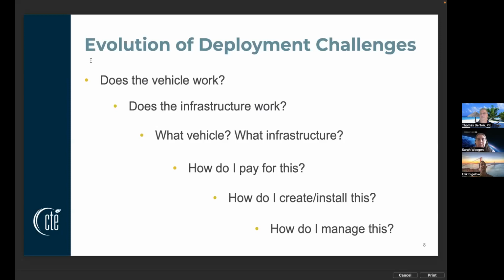10 to 15 years ago, there were fundamental questions on will this vehicle work? Does this vehicle even exist, for instance? So the questions were vehicle focused. And probably 6 or 7 years ago, for a lot of use cases at a fundamental level, the answer is okay, that's great, it works.